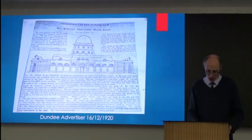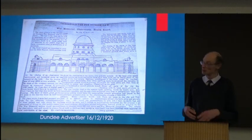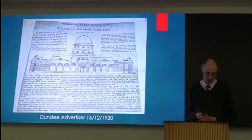James S. Kerr, he of the Thistle Road design, wrote again to the Advertiser, proposing that the two projects be combined, creating a memorial observatory, as shown here, and various others proposed a similar collaboration.